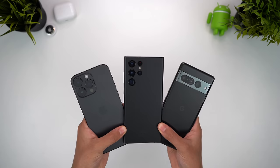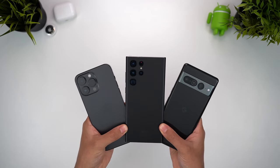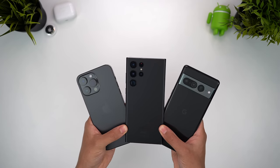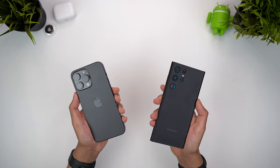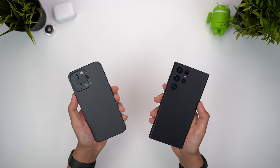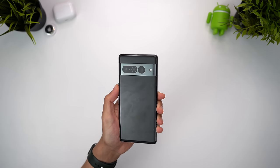The appearance is obviously the most subjective point. For instance, I happen to like rounded corners, like with the iPhone and Pixel, compared to Samsung's boxy, squared-off Ultra, but I know others feel the opposite. I also much prefer a matte textured glass finish, which Apple and Samsung use, whereas the Pixel's glossy surface doesn't feel as smooth and spoils quite easily with fingerprints.